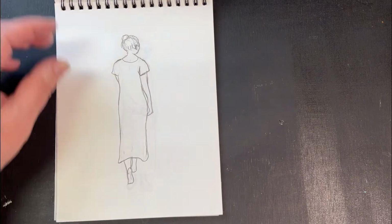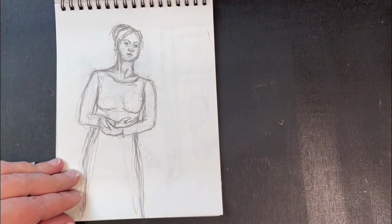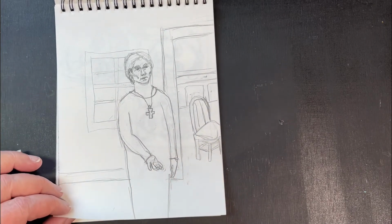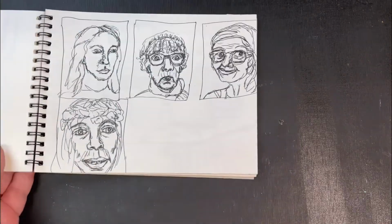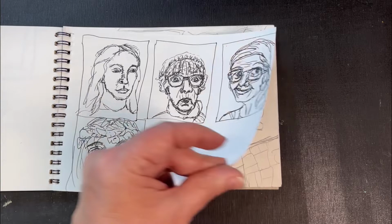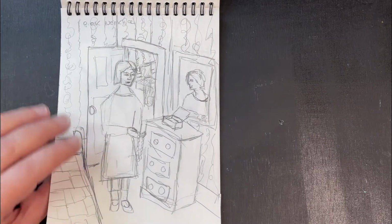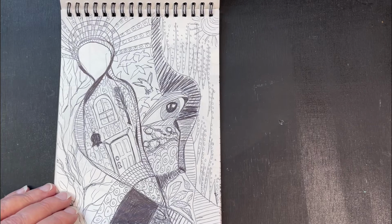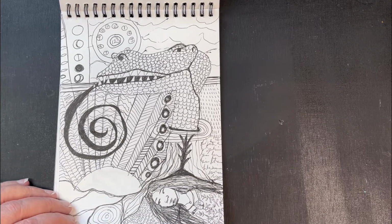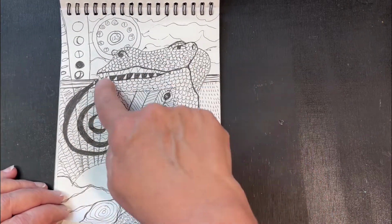Looks like another painting idea that I didn't do. Practicing the figure. More figure. More figure. This looks like it was going to be another story painting. Faces. These are fun. I wonder what these were inspired by. That's fun. Oh yeah, another story painting. Another intuitive work. It's funny, I haven't done this kind of work in forever. There's no hands on the clock. Phases of the moon. Some kind of monster.